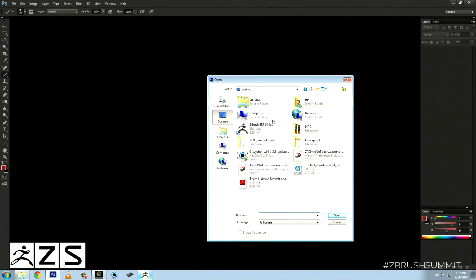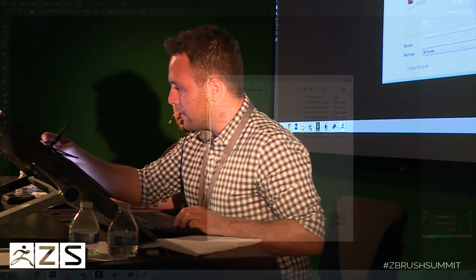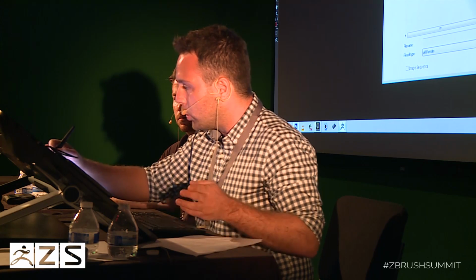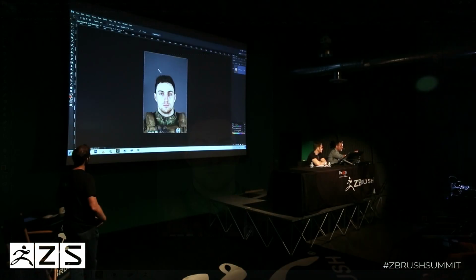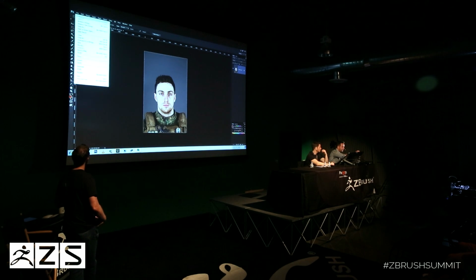Let me just see if I can pull up this thing here. So really quickly, this is a quick way of, if you have a photo shoot that has a polarized and a non-polarized image of a person. So this is for Godzilla, actually. This is Aaron Taylor Johnson who played the lead character. Feel free to ask any questions while I'm just fiddling around with this.